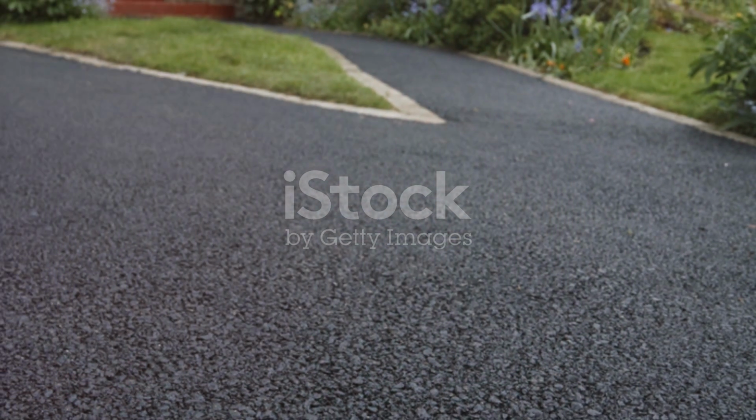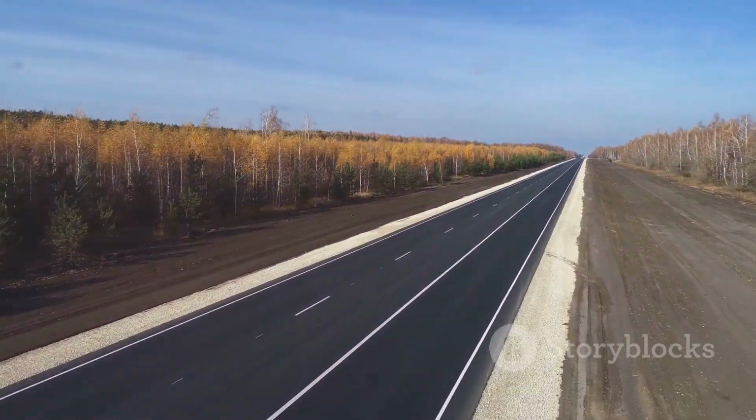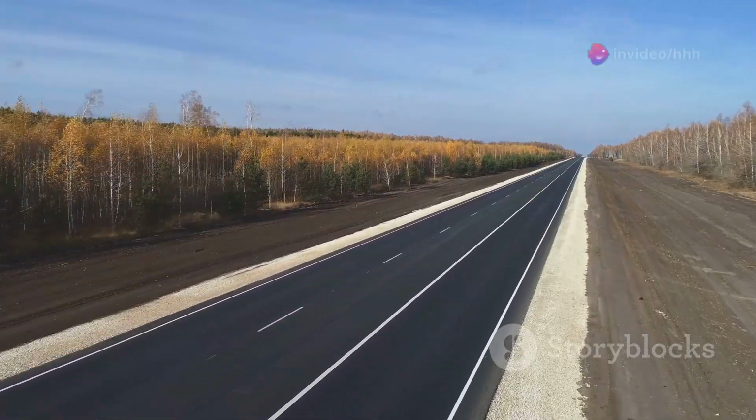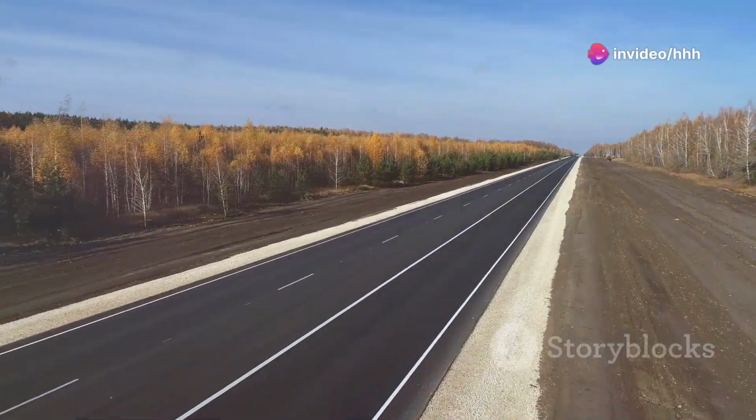Asphalt is a classic choice for a reason. Its sleek, smooth finish has been a staple in residential and commercial properties for decades. When you think of a driveway that exudes a timeless appeal, asphalt often comes to mind. It's that smooth, blacktop look we're all familiar with. The uniformity and clean lines of a freshly laid asphalt driveway can significantly enhance the curb appeal of any property.